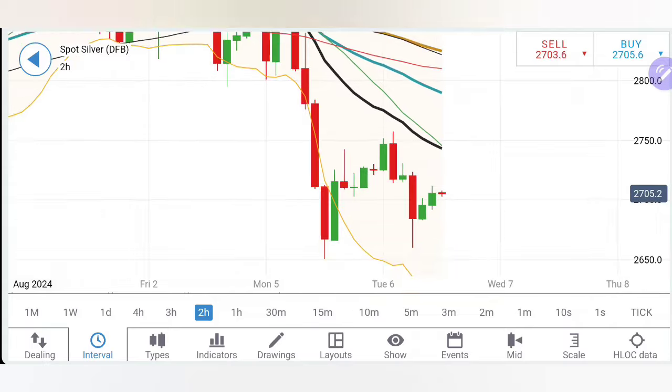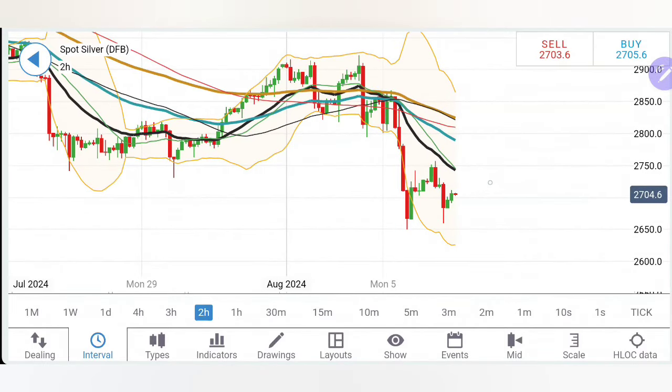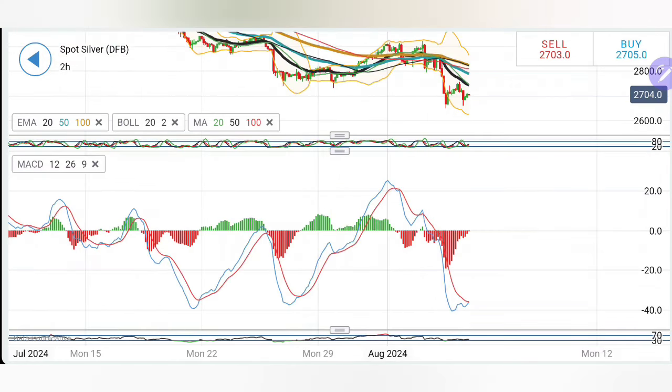Yes, it is trading in this retracement zone. In fact, 2780 or $28 levels are also possible. So till 2680, we should not be treating silver as bearish for now. Stochastic rising, MACD is also almost on the verge of a crossover. This could lead to a little retracement on the upside.